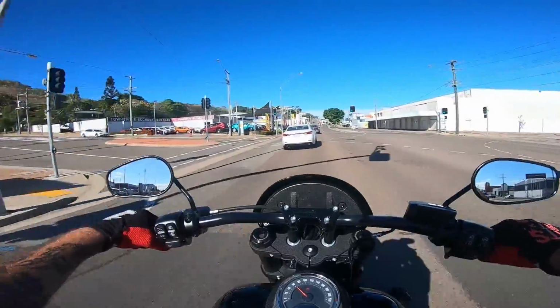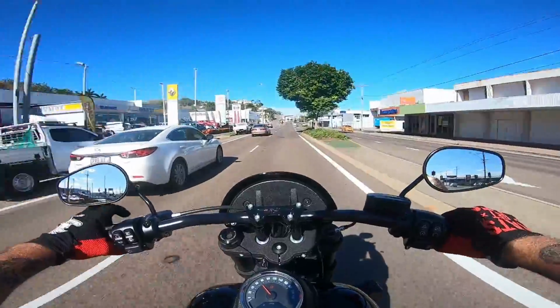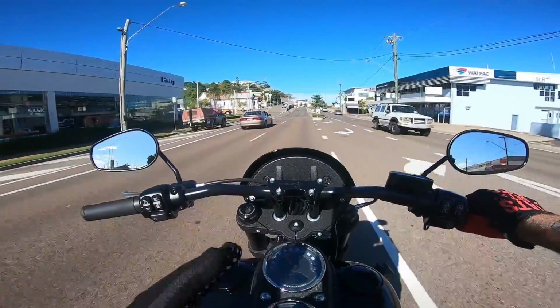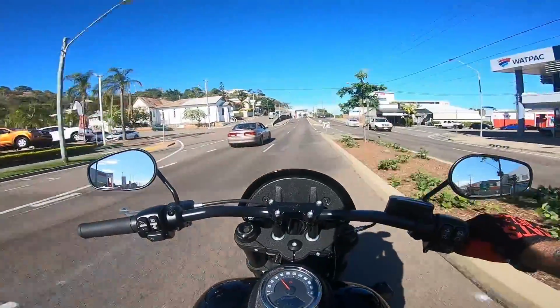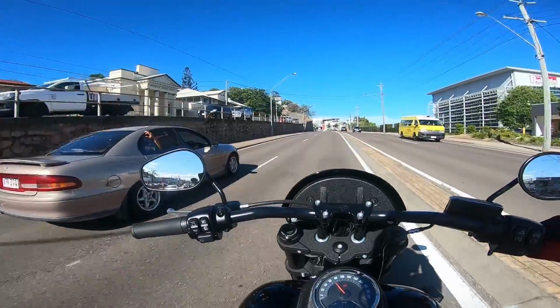Harley's come a long way with their seats. The older bikes were shit. They were real uncomfortable, but these new Softails all have pretty good seats, especially the touring bikes, but you'd expect that. So we're nearly at the spot, guys, nearly there.